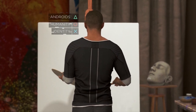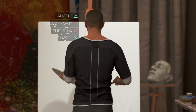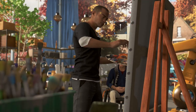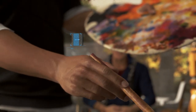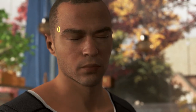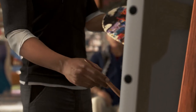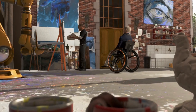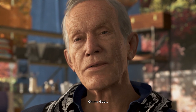Androids, humanity, identity. Let's go with humanity. Comfort, empathy, hope, anger. Let's go with hope. A light, cheery painting of sorts. But I do think it's interesting that our LED indicator is yellow, which means that we're kind of struggling to process something, is typically what that means. And this just has me scrubbing the touchpad back and forth is what that was.